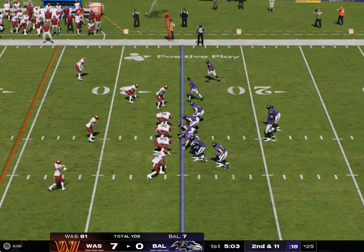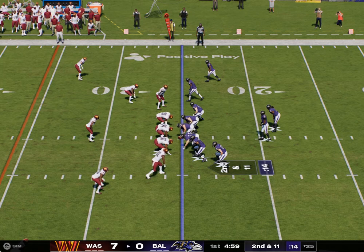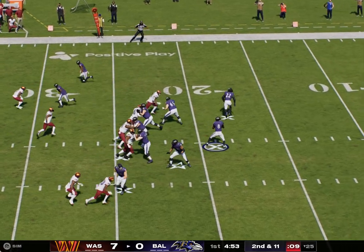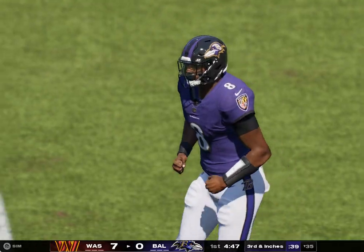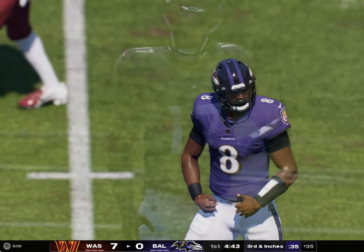After the loss to start out, here's second and 11. Now Jackson. The connection here with Nelson Aguilar. 9 yards, and that leaves him just short, so it'll be third and less than a yard.